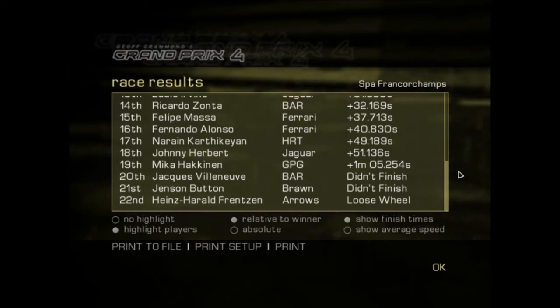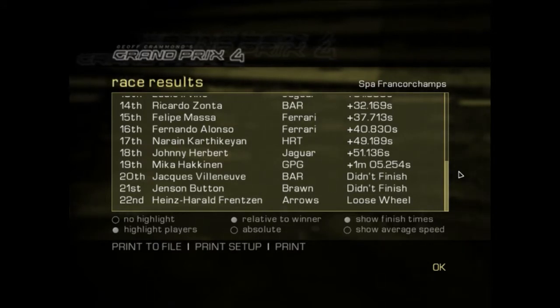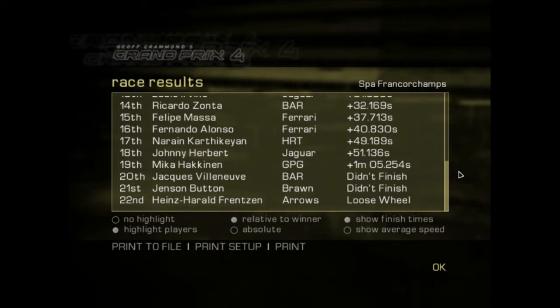Well, unlucky, I guess, as well, at Eau Rouge and the Rodillon. Jenson Button, arguably the best effort of the day to reverse out of the gravel trap, was quickly negated by driving straight into a wall and losing his wheel. And, well, hindsight, Frentzen, what could he have done this race if not for a loose wheel?